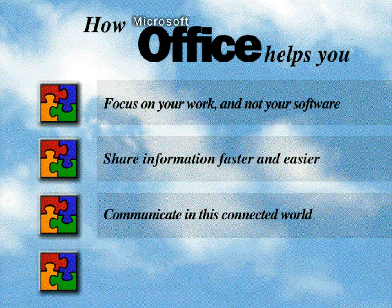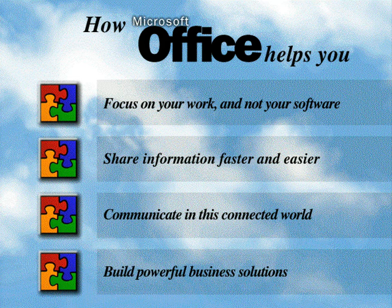To compete in this changing world, you need to make better decisions in less time. Microsoft Office provides a powerful development platform to build real business solutions. You can review any of these areas in detail. Please select one of the four buttons on the screen now.